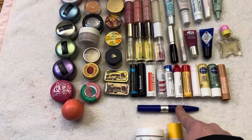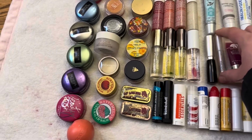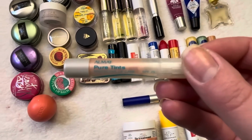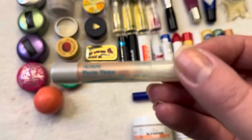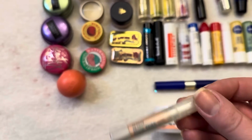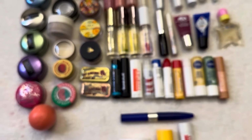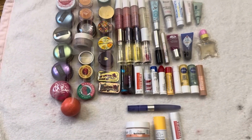Aside from continuing to work on this one, I have decided to put another one of these in a project for 2024. That is this guy. It is called Almay Pure Tints. There we go. Almay Pure Tints. Oh, I lost it. I had it and then I lost it. Almay Pure Tints. Oh well, trust me, it says Almay Pure Tints. I've had it for a long time. I'm hoping it won't take me forever to get through that, but I am gonna put that in a project for this year and hopefully pan it. And I'm going to keep working on that CoverGirl one.